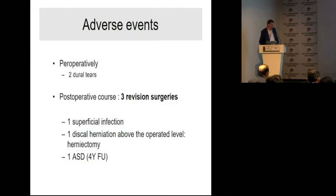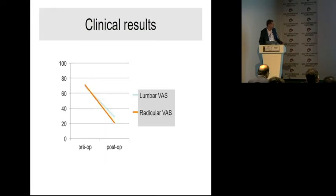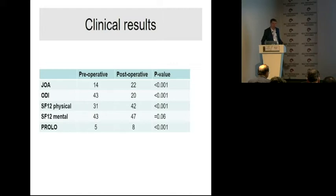So we had adverse events, of course, with 3 revision surgeries for 1 infection, 1 discal herniation above the operated level, and 1 adjacent segment disease at 4-year follow-up. This is our clinical results about lumbar pain and radicular pain. You see that usual functional scores are improved after the surgery. But again, the question is, is it due to the dynamic stabilization or due to the neurogenic decompression? It is impossible to know.